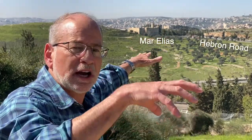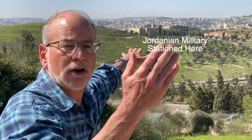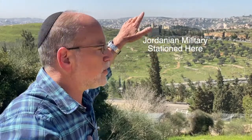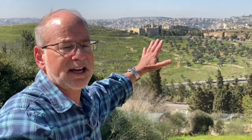That was a Jordanian position. The kibbutz was under Israeli control from 48 to 67, but this was the border below us. Jordanian artillery was stationed over there. In 1956, there was actually an archaeological convention going on at this site, and the Jordanians shelled the people who were here at the time, killing 6 people and wounding another 14. So that is right across the valley. This shows you how close things were for those 19 years.